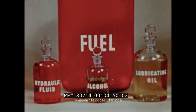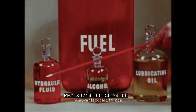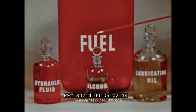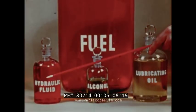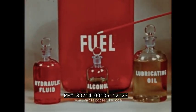These combustibles are fuel, hydraulic fluid, lubricating oil, and alcohol. The crash fire threatens human survival only when the fuel becomes involved in the fire because the other combustibles are present in small quantities. However, the other liquid combustibles may be the first to ignite and in turn set fire to the fuel.